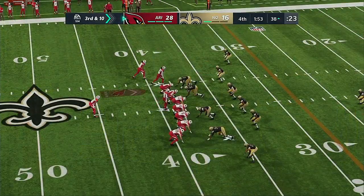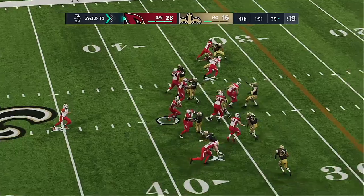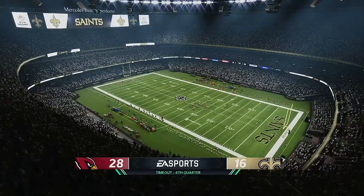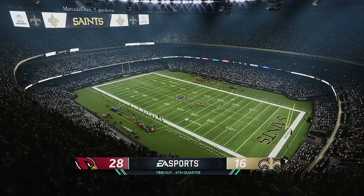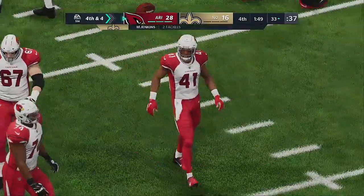Here comes the seventh play now of this drive as this is third and 10. They'll try and run some clock here as they keep it on the ground. Now the Saints will use their third and final timeout as they'll head to the sideline and talk over what to do next.